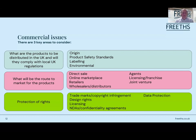Care should also be taken if you're dealing with or using music or images or software, that you're not infringing anyone's copyright. And also, if your product has a unique design, there's potential for registering that design and protecting it that way. So that's a broad summary of the three areas which I think you should be considering when moving into the UK from a commercial contracting point of view.